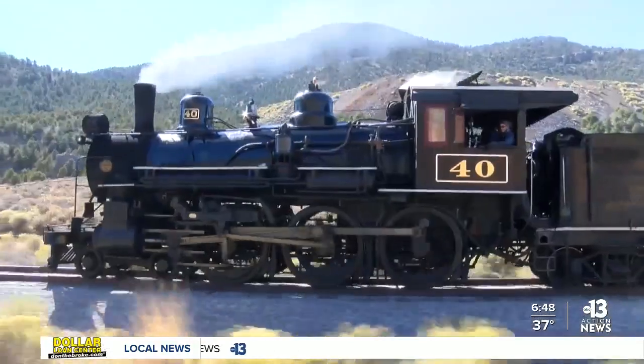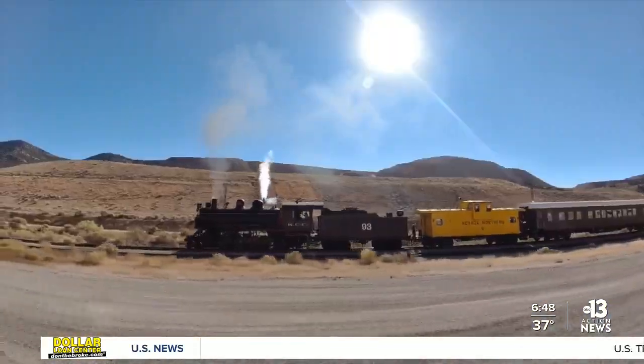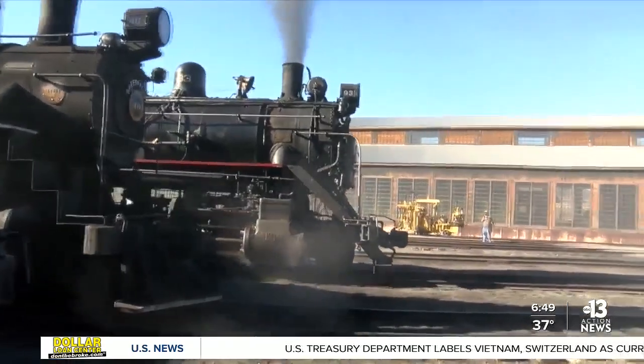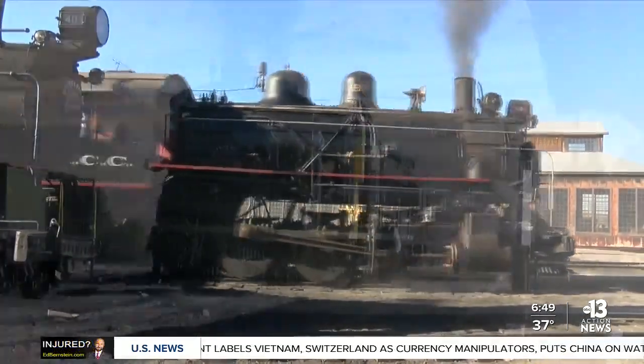There's only a handful of working steam locomotives in the U.S. today. But now, Ely, Nevada has 3 of them, all survivors of the last century.